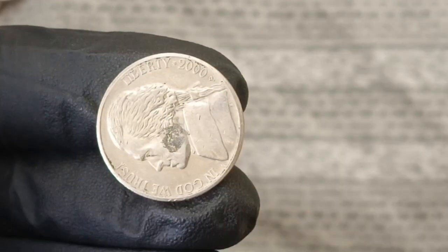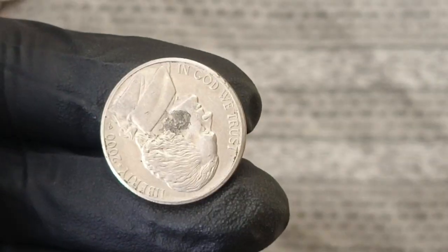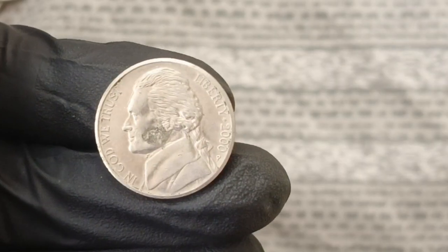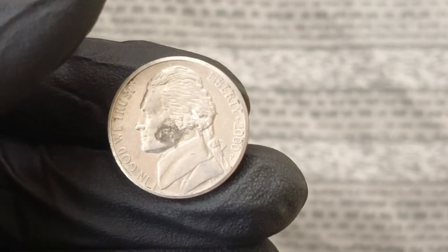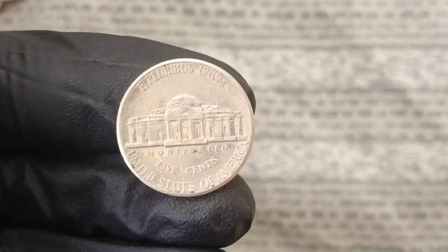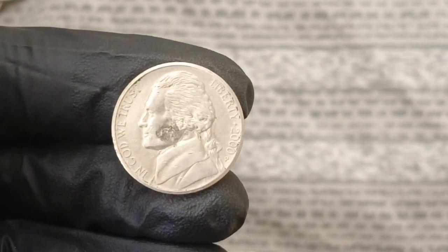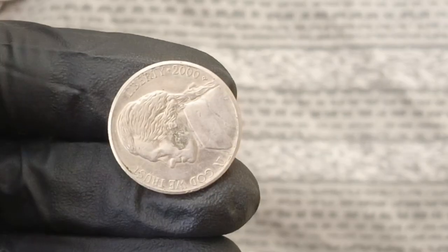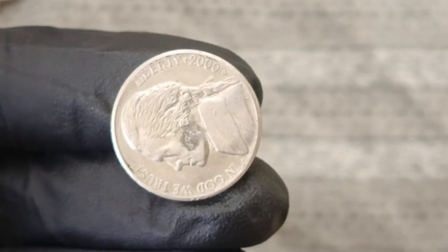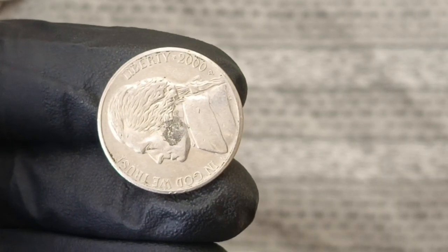And while one might think such an error would be caught immediately and pulled from circulation, the sheer volume of coins being produced each year means that anomalies do slip through, and when they do, they become the crown jewels of private collections, sometimes never surfacing until decades later when someone stumbles upon them in a piggy bank or an old change jar. And that's part of the legend surrounding the 2000p Jefferson nickel, as many of the high-value examples are believed to still be out there, hidden in drawers, rolls, and forgotten collections, waiting to be discovered.